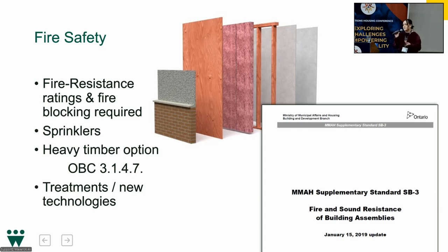And then if you're going up to 6 stories, all of these buildings need to be sprinklered. If you're talking single family homes and stuff like that, obviously no sprinklers are needed. But if you are going up to the 6-story mid-rise that's permitted, you need to sprinkler the buildings, which just gives that additional layer of fire security.